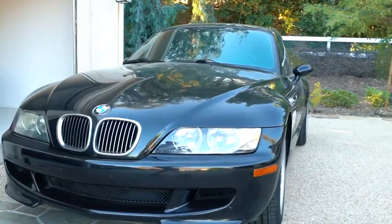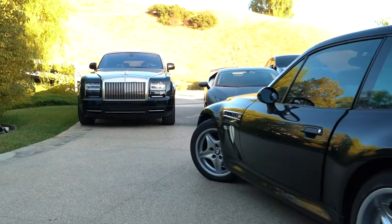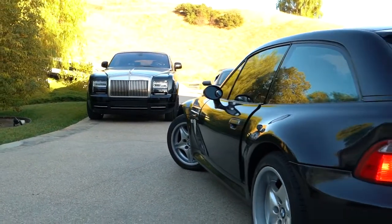This was one of my dream cars when I was a kid, alongside the M3, the E46. Apparently the one I got doesn't have the same engine as the E46. I learned that from you guys. Thank you so much for letting me know. I know some people get mad when they get corrected. I love learning from you, so thank you.